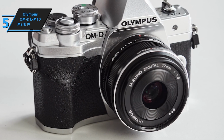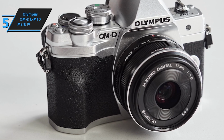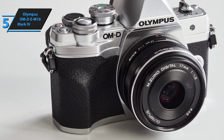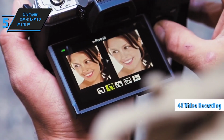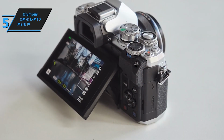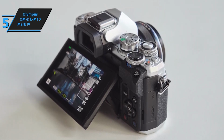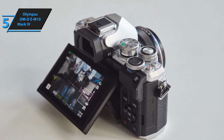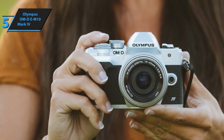Want to record videos? Enjoy ultra-clear 4K video capabilities that make every moment cinematic. Plus, the flip-down monitor and dedicated selfie mode ensure that self-portraits are effortless and beautifully framed, with selfie mode activating automatically when the screen flips down. Stay connected on the go with the always-on Bluetooth and OI.Share app, letting you sync, share, and manage your photos straight from your smartphone.